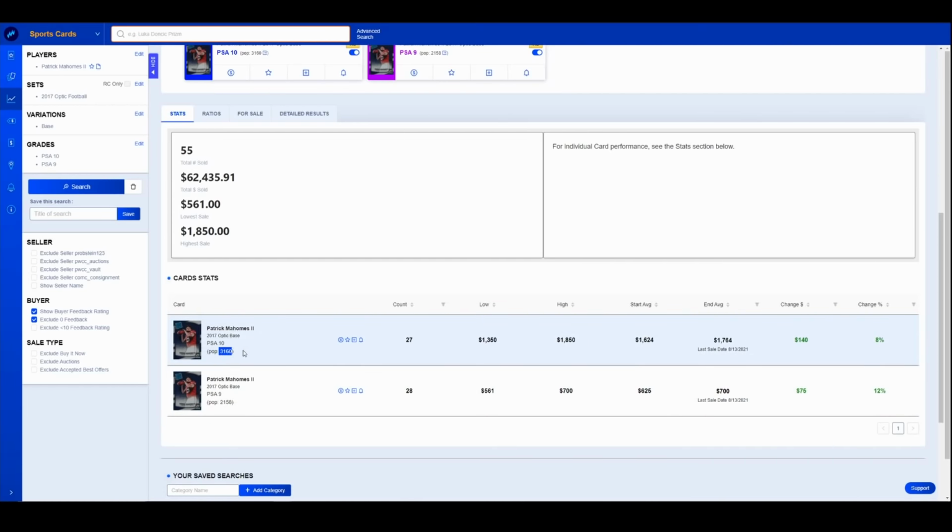PSA 10, there's a 3,100 pop in a PSA 10, 2,100 in a PSA 9. So the 10s are actually more common than the 9s are. So it makes sense that this is a strictly 3x value, because otherwise, that would be what, 2,100 for the 9 at 3x. So it makes sense that this is a little under 3x for the 9 and the 10. So that 3x rule does not always, it's not a set in stone rule.